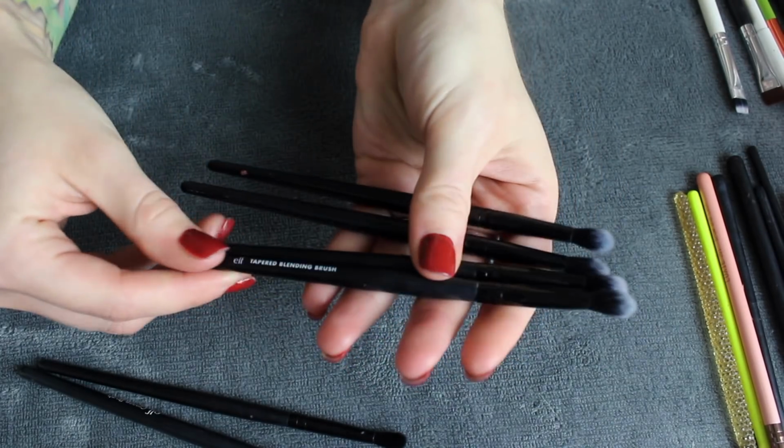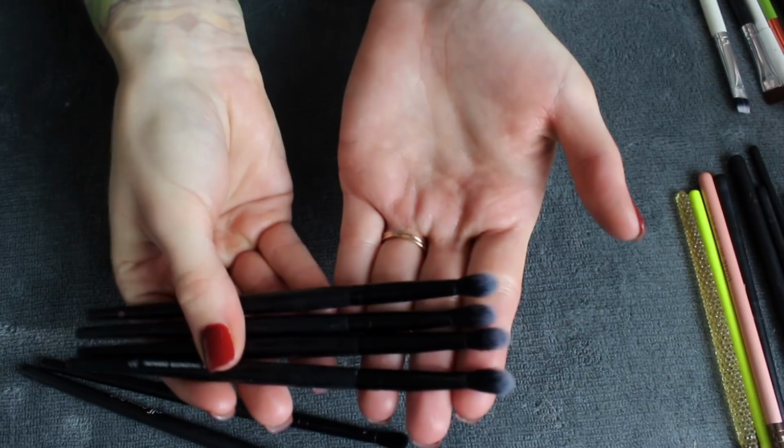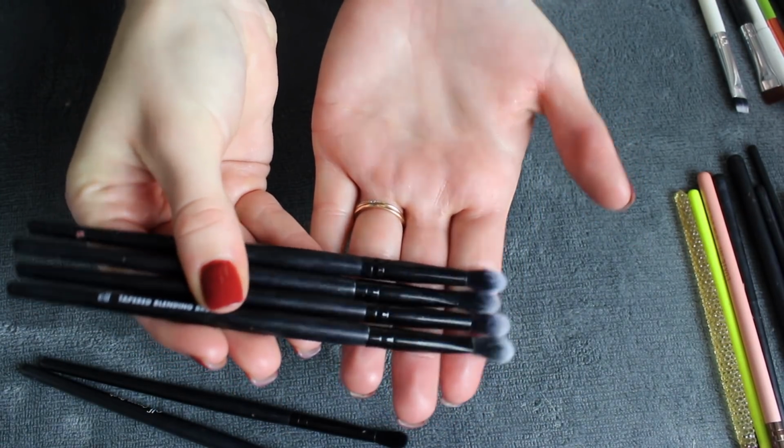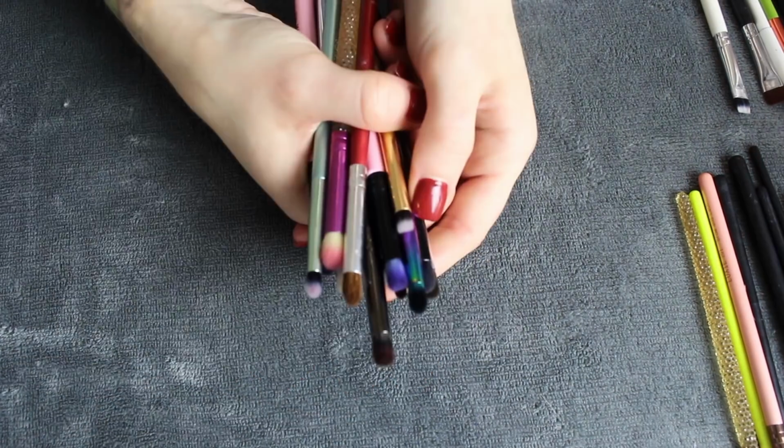And similar with all four of these. These are the Tapered blending brush. Really like them for that precise work. I don't think my camera wants to focus on these brushes, but these are brushes you see so often used in my videos. Pencil brushes.